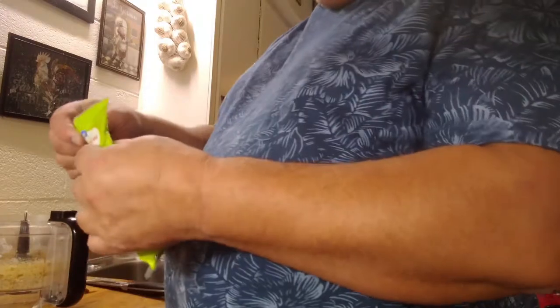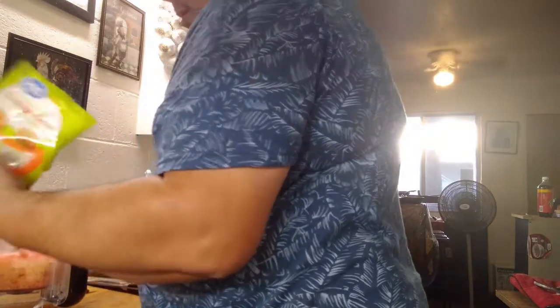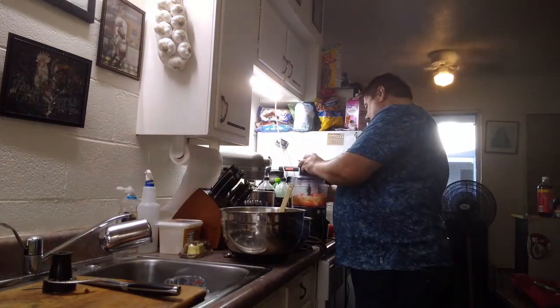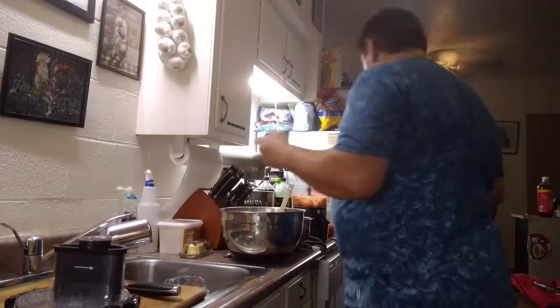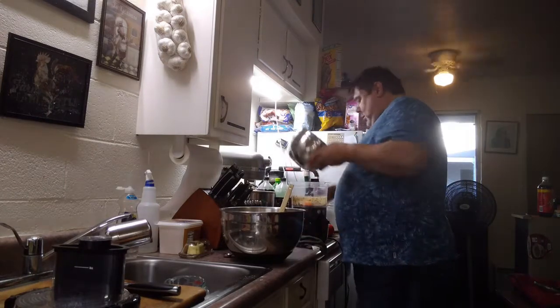Add the orange slices, and I need 1 pound of orange slices. So I've got here 2 10-ounce bags. So what I'm going to do, that's 10 ounces. And I'm just going to guesstimate 1 pound. I guess it would help if I put the blade back in, huh? Here, let's take these out. Put this back in.